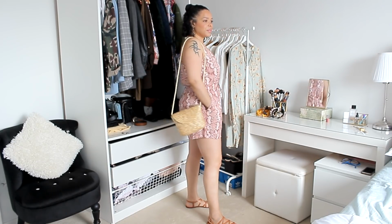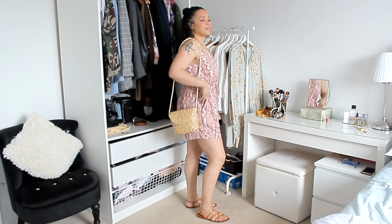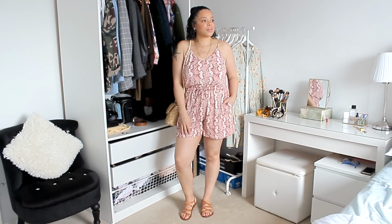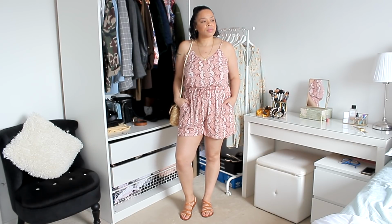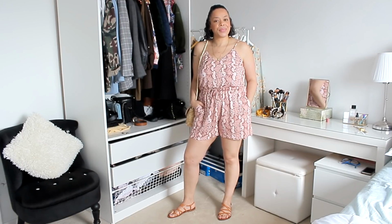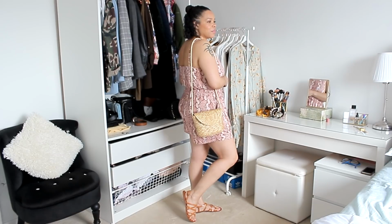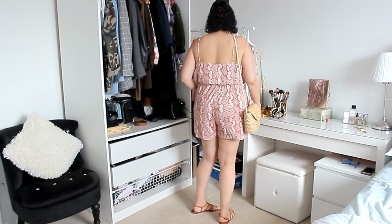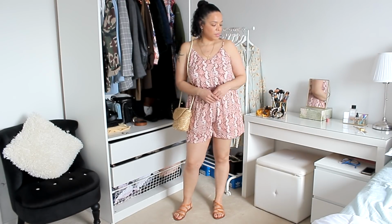So as mentioned, I decided to get it in a different shade with a little bit of a print, and I do really like this shade. I'm not entirely sure if I would keep this one because it has a little bit too much going on for me, but I still think that the shade is super pretty. I'm not too sure if it's pink or a mauve shade, but I think once I'm tanned, because I look very, very pale, I think it's going to look super nice. And again, the jumpsuit is so flattering.